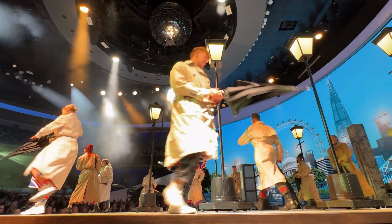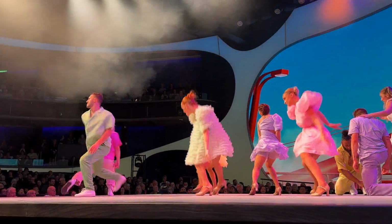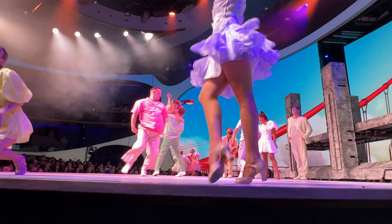I capped off the evening by another walk around the pool deck, went back to my room early and went to bed. All in all, a great day too. I was really enjoying the ship so far and looking forward to day 3.